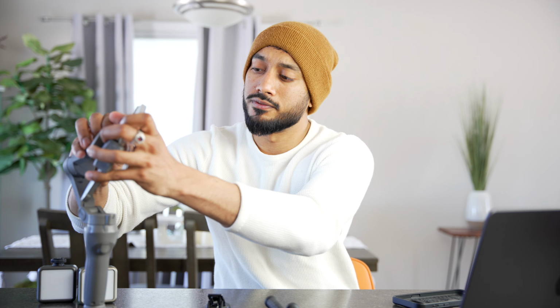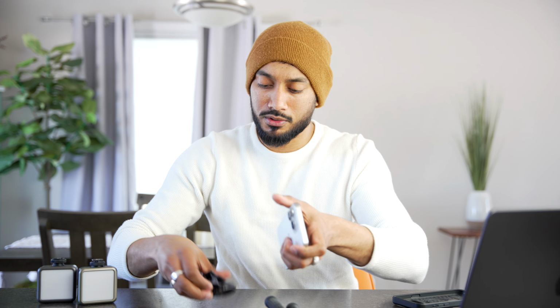Okay, other accessories. This is a filter that I use. So I'm gonna remove this from the gimbal. This is a filter that I use when you go out in bright sunlight and you start taking pictures or video, and you don't have control of your white balance, or you don't have control of your exposures.